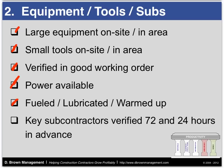Obviously, we should be communicating with them along the way throughout the entire process, but we definitely want to make sure that we've talked to them 72 hours in advance and 24 hours in advance before they're required to be on site for any given task.